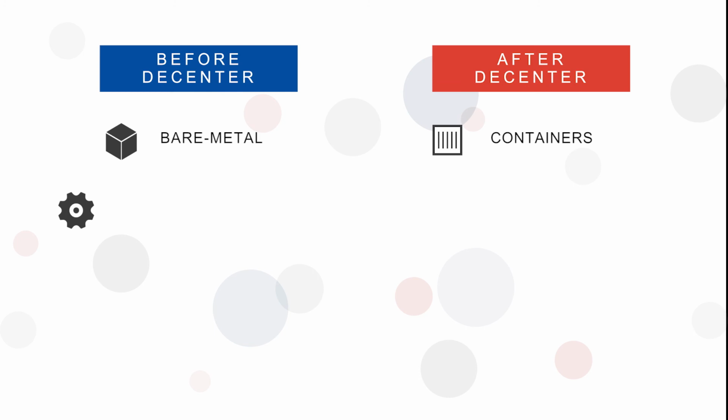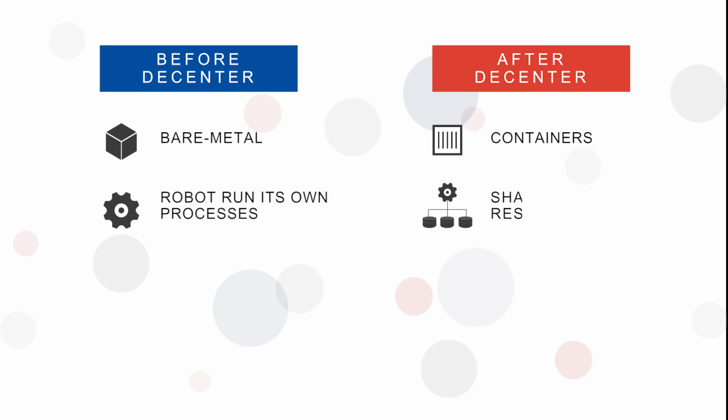Before, the robot could only run its own processes. Now, these processes can be placed over the idle robots or even into the edge device. That reduces the use of computational resources and allows the robot to achieve longer runtime periods without recharging the battery.